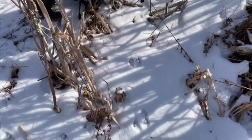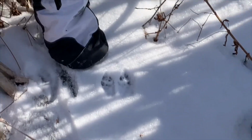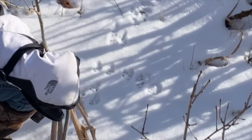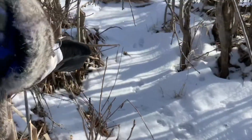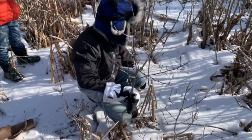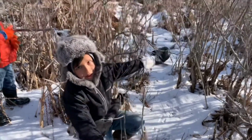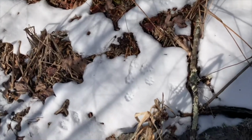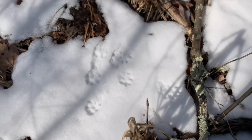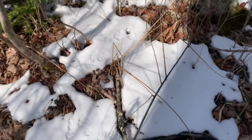These footprints belong to either a mink or a weasel. They have really small feet. They're a teeny bit bigger than the mouse footprints. And here we go, all the way through here. I think it probably is a mink or a weasel because these are really small, and a coyote couldn't fit here. Another little print, slightly larger than the little weasel or mink. Lots of wildlife out here.